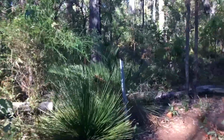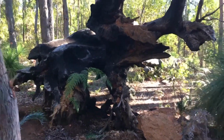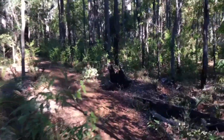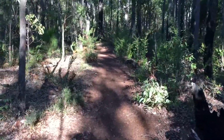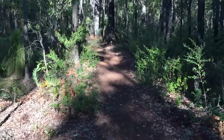I'm puffing. There is a post here, number 9 on it. It'll be on the map and it will probably say there's a fallen tree there. Oh, I'm so unfit, but getting out and doing these walks is pretty good for me. Anyway, back up the track this way. I don't think the stabiliser in this phone is going to handle the vibrations of walking. But anyway, we'll be at the car pretty soon.